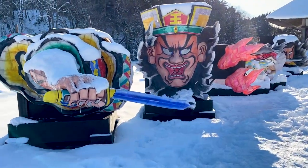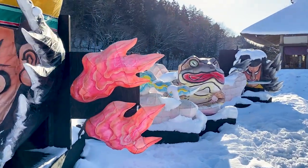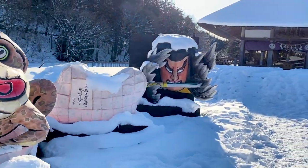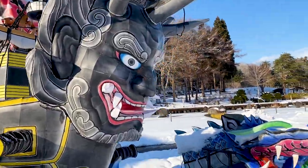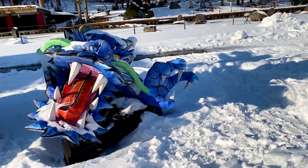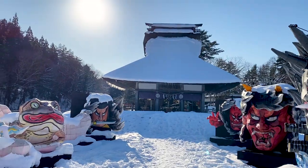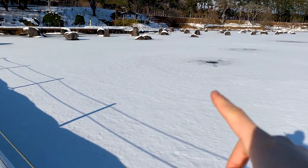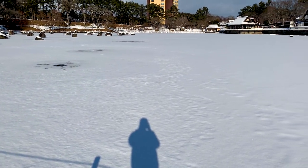Ooh. Yeah, these are really cool. Frog. I think these light up at night too, from what I remember. Ooh, this guy's crazy. And a dragon. Yeah, those are awesome. Very cool. All of this right here is supposed to be water. It's got a blanket of snow on it.